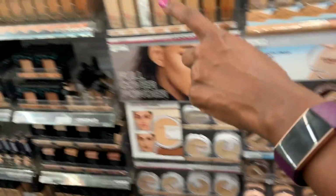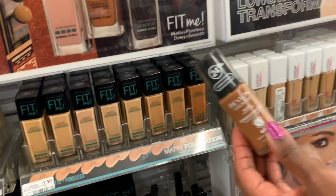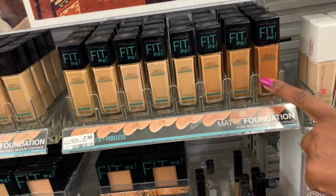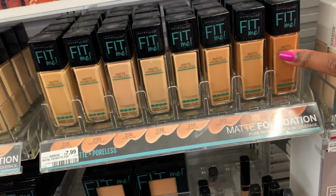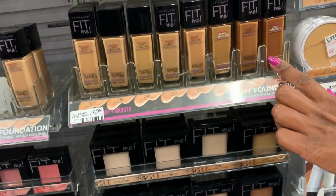Now I wanted to show you this foundation. For those of you that maybe don't want the full coverage Revlon Color Stay, try the Maybelline Fit Me. I love this. It's, I'd say like medium coverage. So they have one that's matte, but they also have one that's more dewy for normal and dry skin.